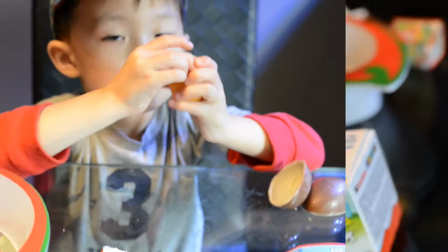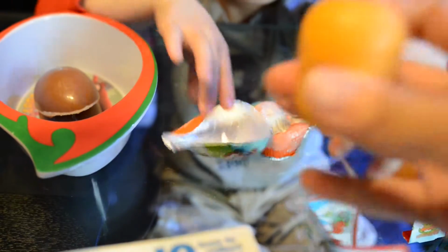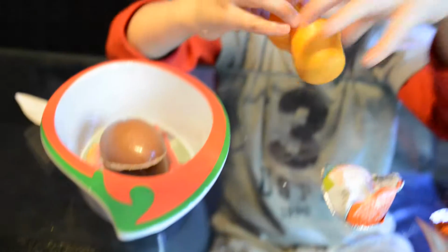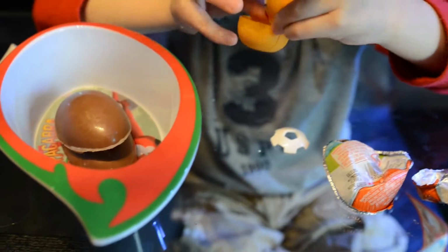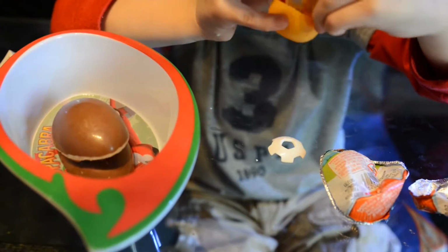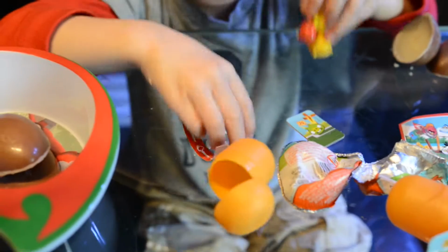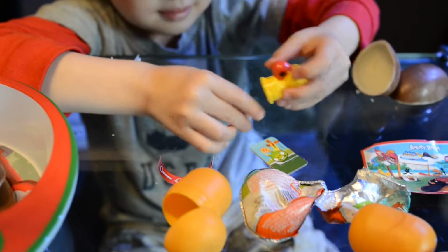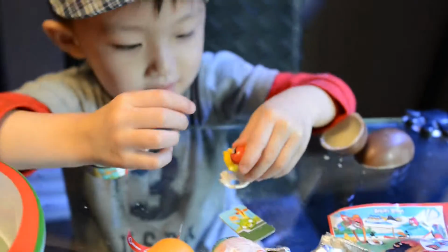Yay, last egg. Look and see. It looks like a red bird. No? Oh. Yes. Something like this. Hmm. Whoa, what is it? A cup. A cup? Yes. Oh, it's a winner cup. How do you play?